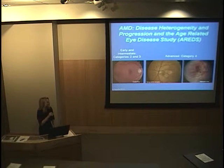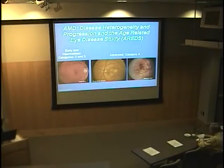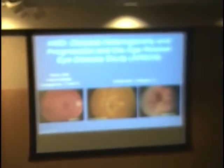There we go. And the important thing to appreciate is the disease heterogeneity with this. And another thing to appreciate with genetic studies of any disease of complex etiology, that is more than one gene associated with the disease, like diabetes, cardiovascular disease, or cancer, or neurological diseases like schizophrenia and autism, is to have really good phenotyping. So to work with really good clinicians. And we happen to have that here at the Moran Eye Center.